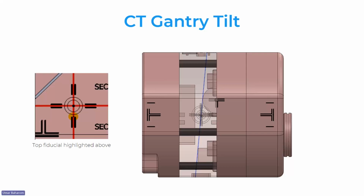And if 2 of the fiducials are seen on the same slice, right, the top and the bottom fiducials, then the gantry tilt of 5 degrees is accurate. If the fiducials are on separate slices, then you can repeat the scan after adjusting the tilt until both fiducials are seen on the same slice. So the tilt needed to acquire this result should then be compared to the expected 5-degree gantry tilt.